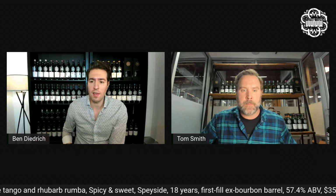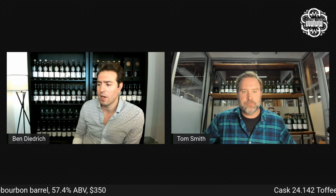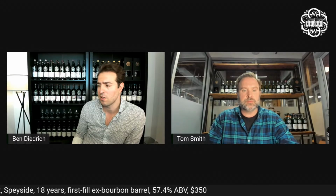I'm always surprised, through the society tasting, by how many of the whiskeys we've tasted over the last several years. There's always an exception, and so this has me thinking that some of those spices I've always thought would come from a fortified wine cask are actually very present in this bourbon wood matured Speyside whiskey. So yeah, perhaps from the spirit.